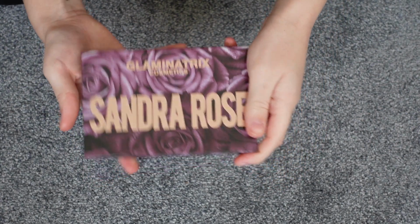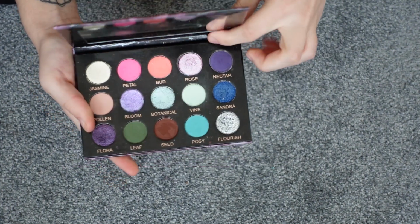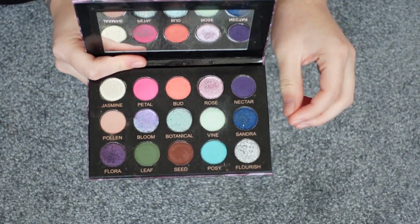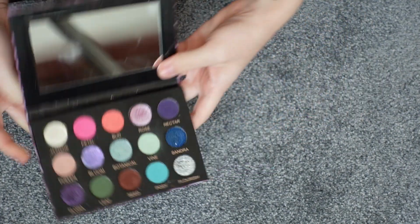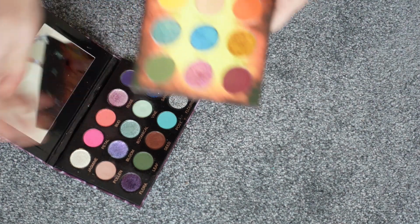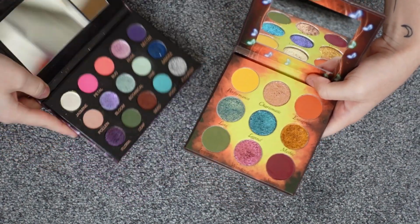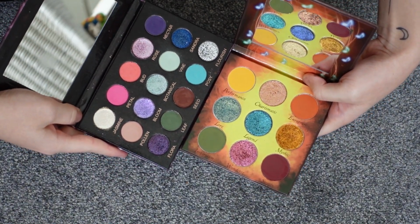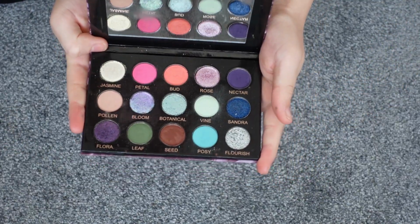This is the Sandra Rose mini palette. They brought this back in a mini format last year in a very limited run, and when they said mini, they were not lying. This pan size is titchy. Hang on. The Fantasy Cosmetica palettes, this is the average pan size. And then look how tiny that is. That's like half the size. I love how tiny and cute it is.